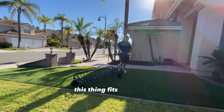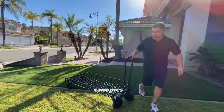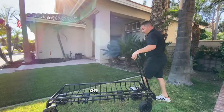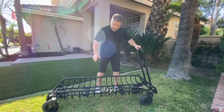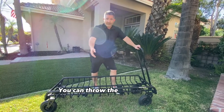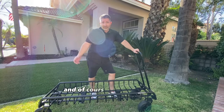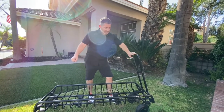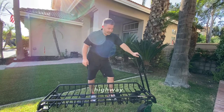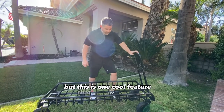This thing fits 10 by 10 canopies, fits Yeti coolers, ice chests, Igloo, you name it. On football days, baseball days, complete catcher's bag, canopy, I can throw the lawn chairs on top here. And then of course, I just utilize a kind of elastic net to go over and just make sure everything's secure as we're traveling down the highway. But this is one cool feature that they have.